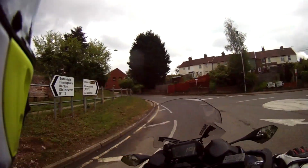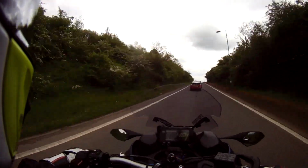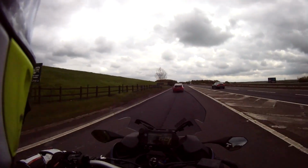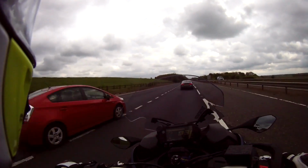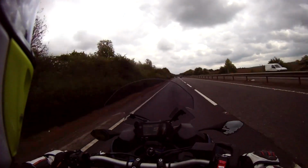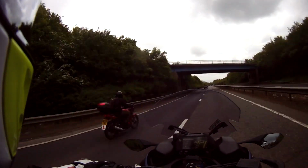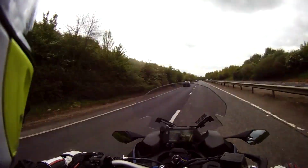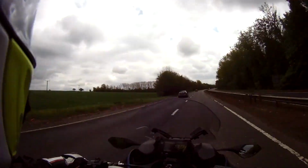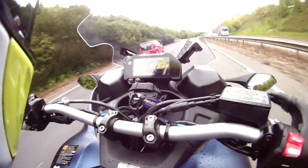Let's go towards the A14. So we'll hit the A14, do a couple of things, go round a roundabout and head back. So yeah, it's lost the engine braking that the MT-09 has. It's the same engine. Right now it's up and down, but as soon as you sit upright, you hit the wind blast.